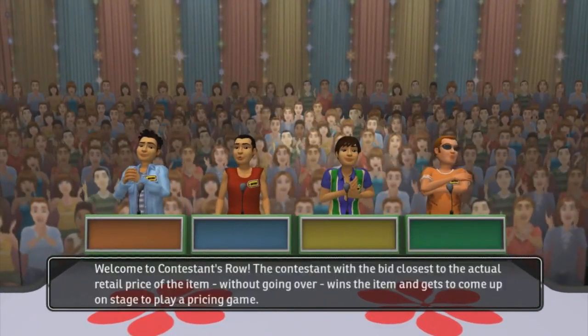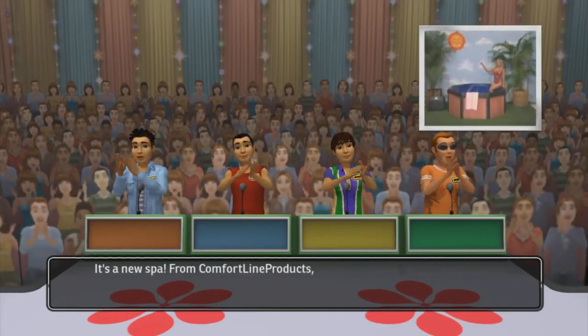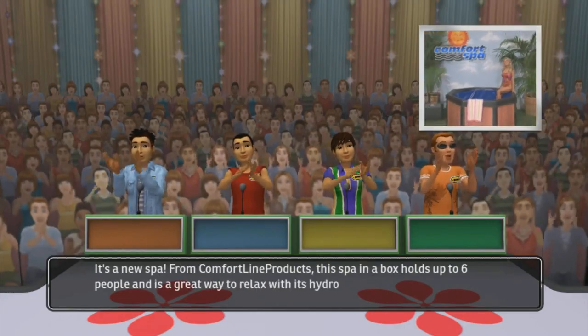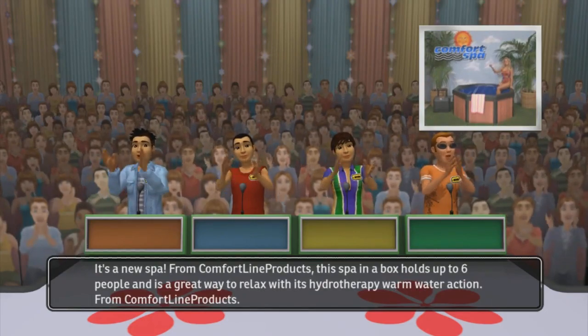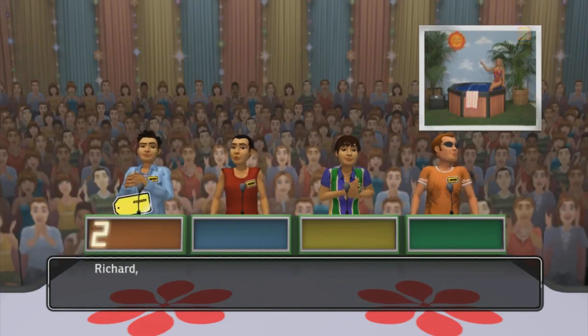Welcome to Contestants Row. Here is the item up for bids. It's a new spa. From Comfort Line Products, this spa in a box holds up to six people and is a great way to relax with its hydrotherapy warm water action from Comfort Line Products. Let's see who bids the closest without going over.